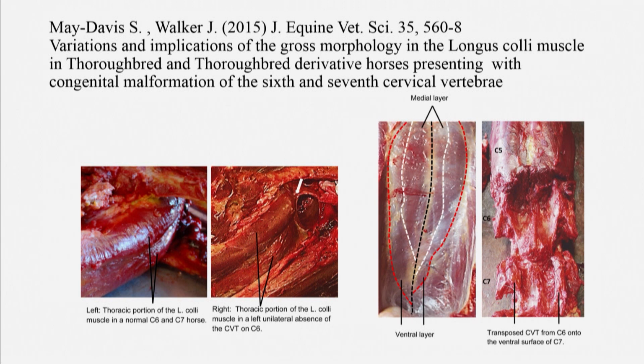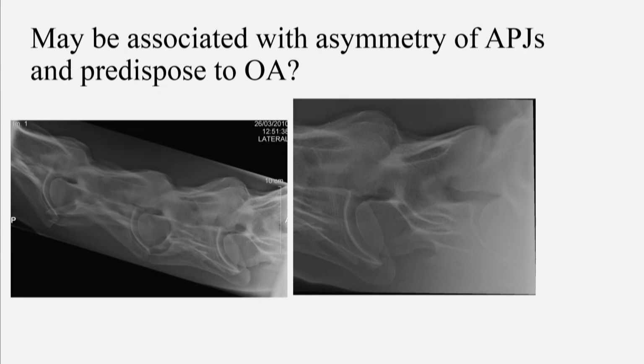And her first work was based on thoroughbred horses and thoroughbred crosses, and she had a small number of clinical cases with rather ill-defined clinical signs which she related to these radiological abnormalities. There has been a suggestion that the presence of transposition of ventral processes from C6 to C7 may be associated with asymmetry of the articular process joints as well. Because remember, we've got asymmetry of the ventral musculature. Maybe that predisposes to asymmetry of enlargement of the articular process joints.